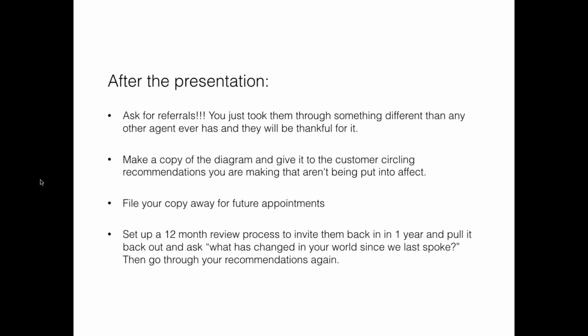I just wanted to write on here what the recommendation is that I'm making for you on the life insurance and the disability as well. So you have this, and you have a copy of this to take home. And then I would also file the copy that I had. I would file that away for future appointments, because every 12 months, I'm going to set up a process to invite them back in for a review.